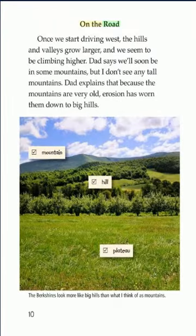On the road. Once we start driving west, the hills and valleys grow larger, and we seem to be climbing higher. Dad says we'll soon be in some mountains, but I don't see any tall mountains. Dad explains that because the mountains are very old, erosion has worn them down to big hills.